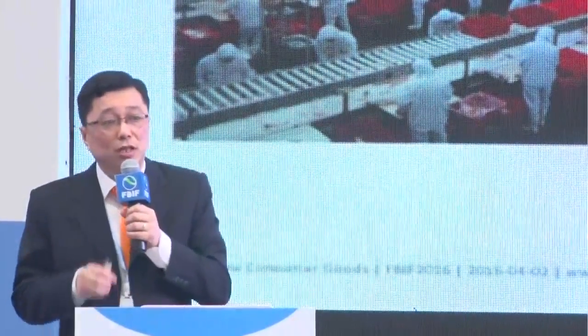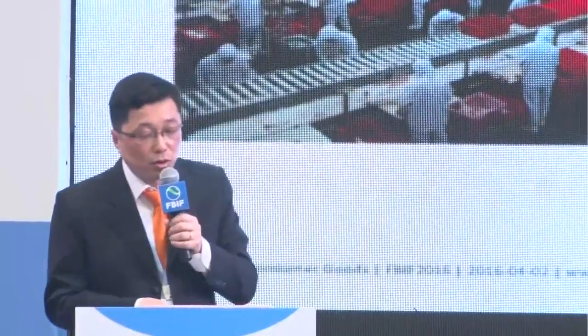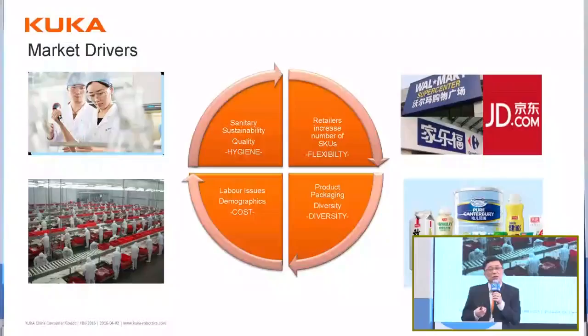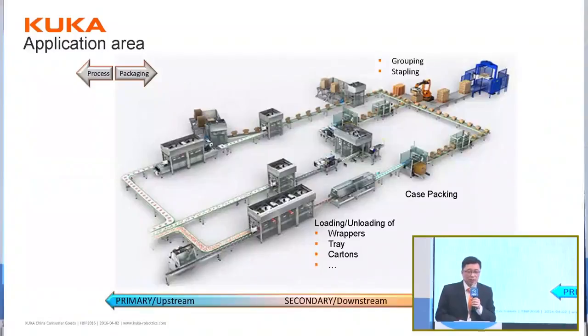In order to make sure that we precisely deliver the right goods at the right time, we need to have automated sorting and automated delivery. And today's food and beverage industry is still quite labor-intensive, and the labor cost is very high, so automation helps cut the labor cost.